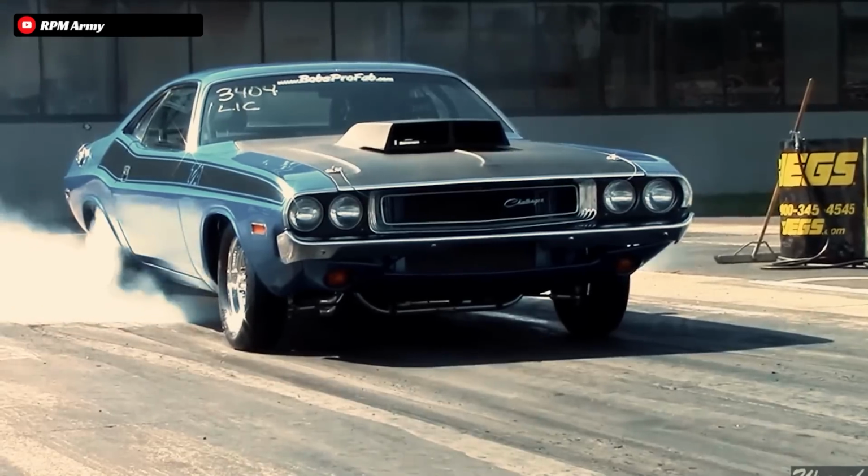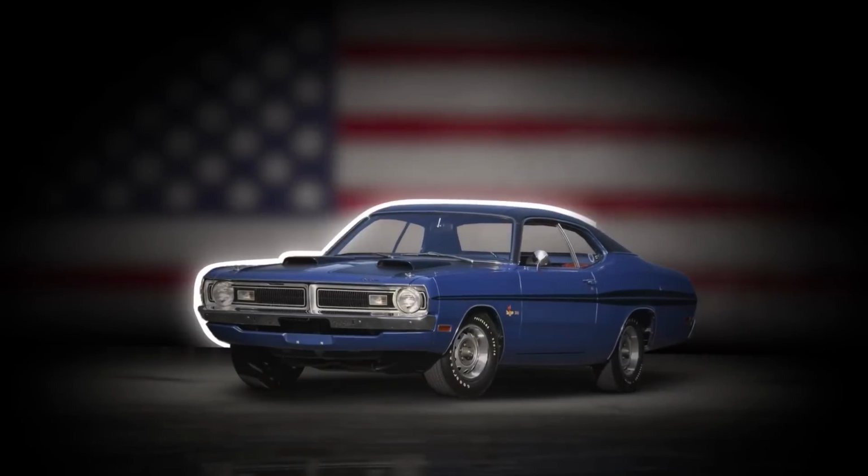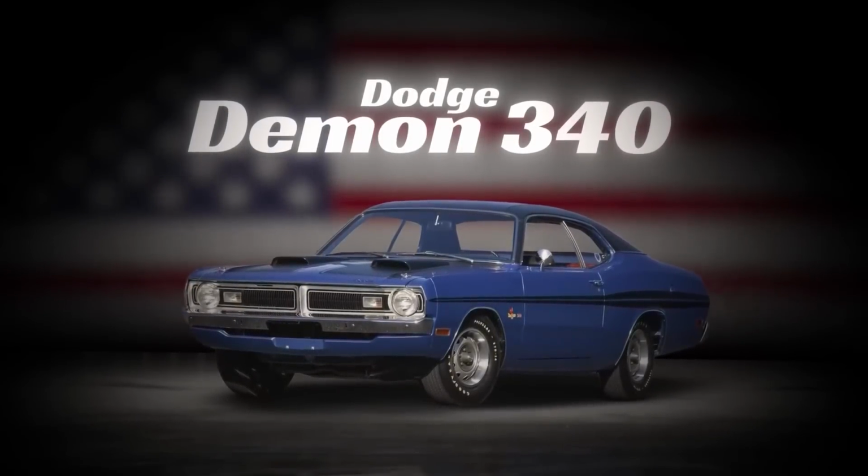And the car that they would end up building has become one of the most recognizable nameplates in all of America. Today, we will be talking about the Duster's sibling and the first summoning of the Dodge Demon with the Dodge Demon 340.